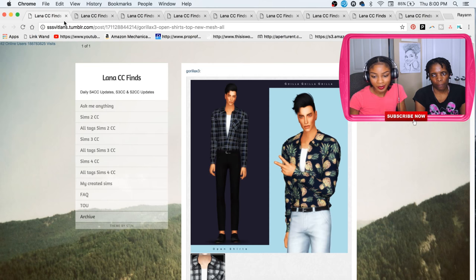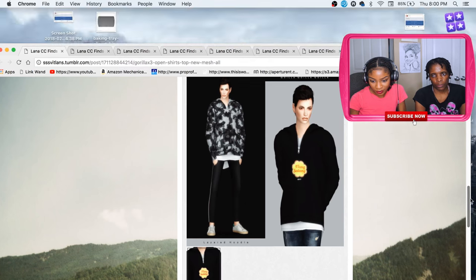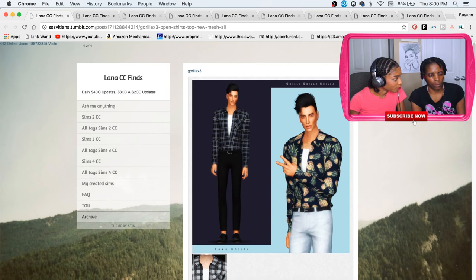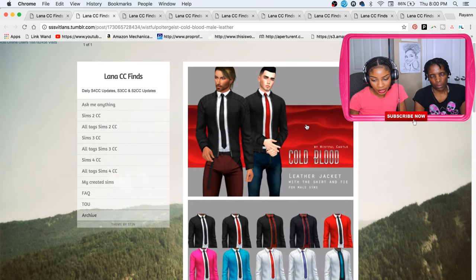Okay, so from our shopping, this is what we got. Because we're about to hop into CAS to dress him. Is this her stuff? Not CAS, Mark. It's called CAS. When you go in, CAS, Create-a-Sim. So we're kind of looking at this top a little bit. We're going to see how it looks on him. Maybe one of these jackets.